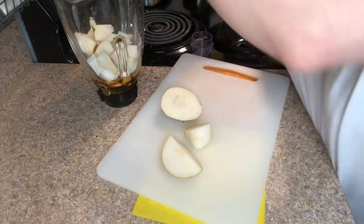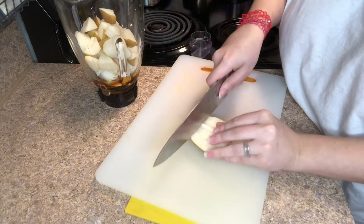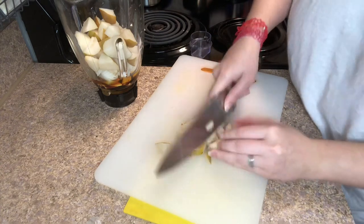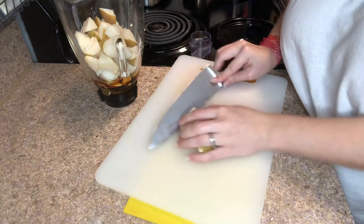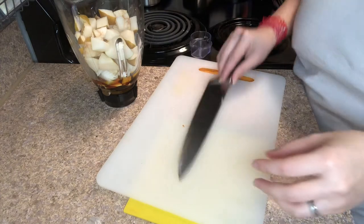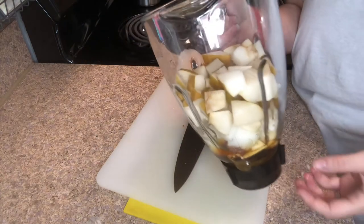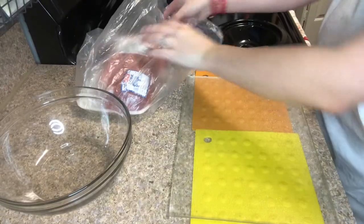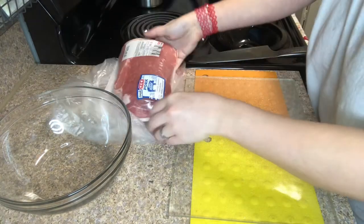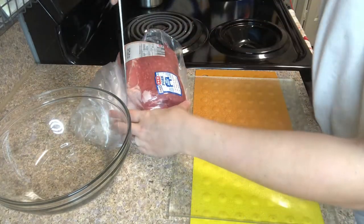Anyways, I don't know how much of the pear actually gave in this recipe. I feel like maybe just using brown sugar would have sufficed. That's what Dandy used as her sweetener. So I'm not really sure. I think there was sugar in this recipe, but I think the pear was unnecessary. I definitely want to know what you guys think about that though, so let me know.